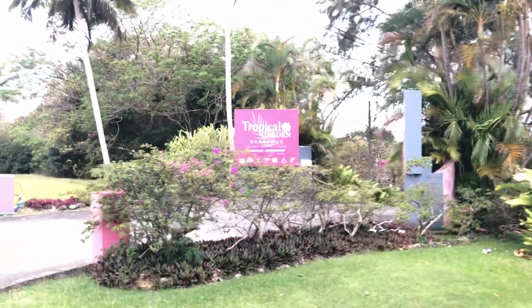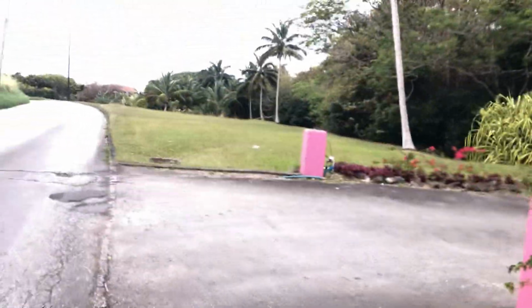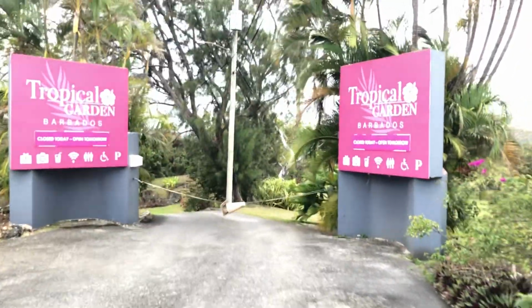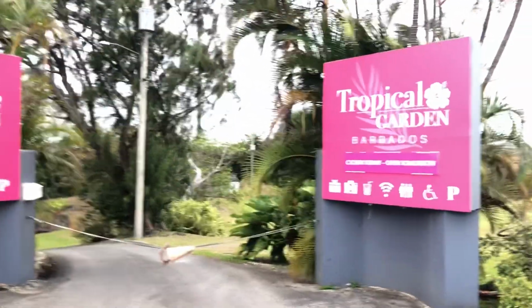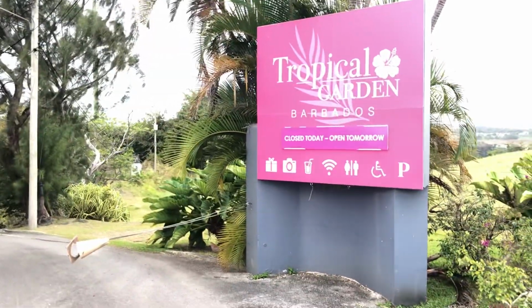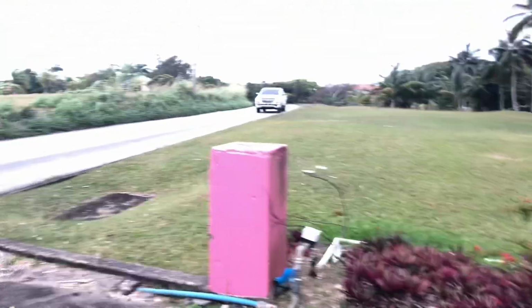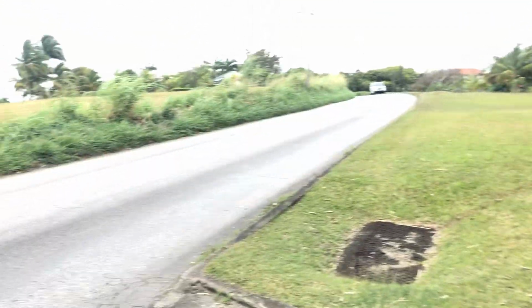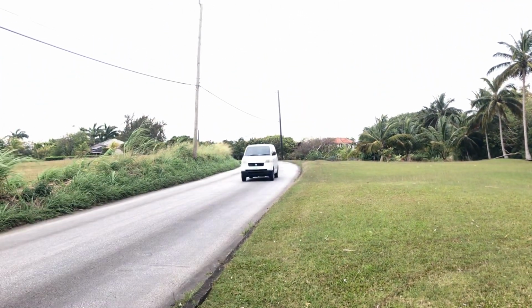This is the Tropical Garden, which was previously Orchid World. It was originally Groves Plantation and previously Orchid World. Now it is Tropical Garden. They have a wide array of plants in there. But I wouldn't be going there to see, the place is locked. So my aim is to show you guys the view from Groves, St. George.